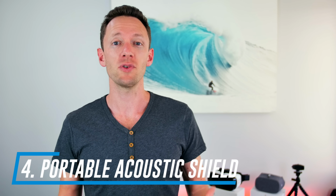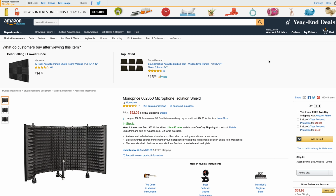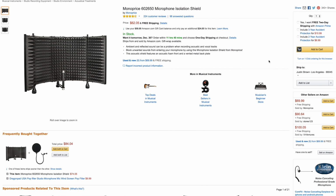Option number 4 is a portable acoustic shield. So really it's exactly the same thing, but it's portable and you can actually put them onto tripods or put them on stands to put up behind your camera or your microphone setup. Once again, there's heaps here to choose from and it always comes down to how big you need it. But these start at around the $60 US price point. Essentially, they work exactly the same as the professional acoustic foam that I've got set up in the studio here.